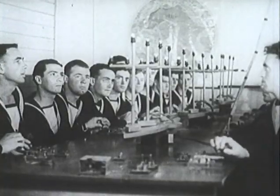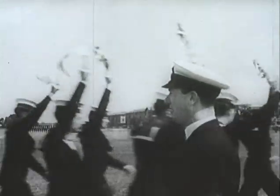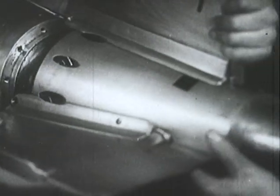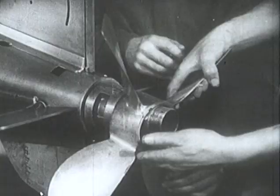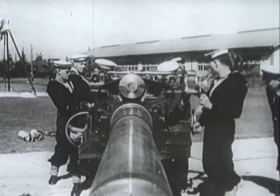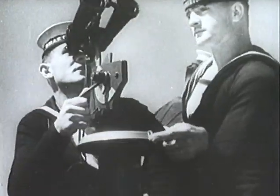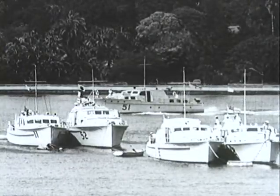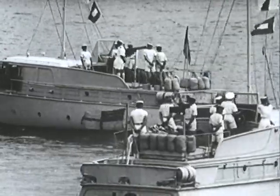The signalman had to know the Morse code. Flag drill was a special art in itself. A high degree of technical skill was required before a man was entitled to wear the badge of a torpedo specialist. Gunnery practice. Enemies from the sky had to be fought too in this grim new naval warfare. Meanwhile, launches and motor cruisers had been taken over by the Navy for harbour defence and coastal patrol work.